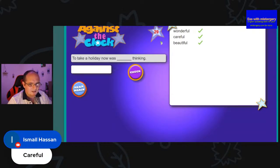Wishful. "To take a holiday now was wishful thinking." This is a sentence for me in real life. I would dearly love a holiday, but circumstances mean that it's just not possible at the moment.